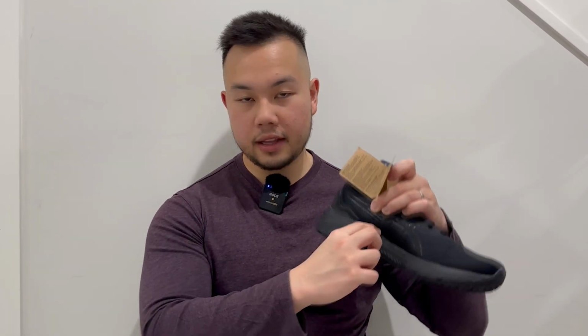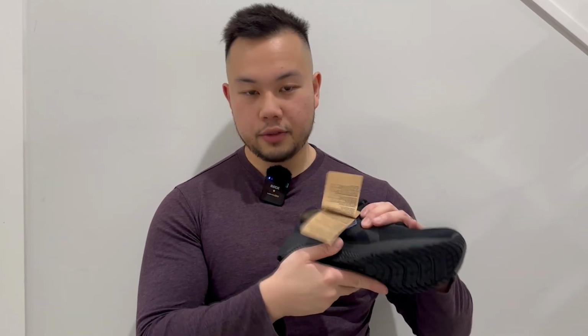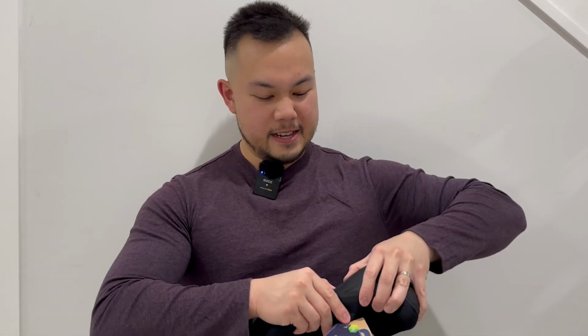The next thing I look for is some good arch support, so something under the curvature of your foot. I do overpronate when I walk. I do have flat feet, so I go for something that's a bit thicker and very solid. When I push in, it doesn't compress at all.